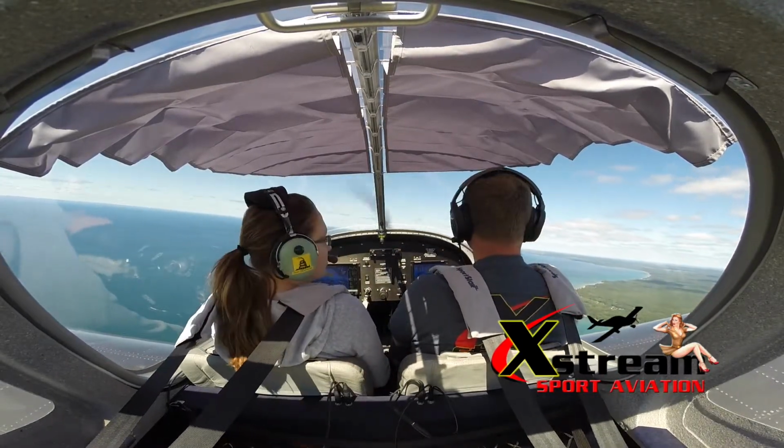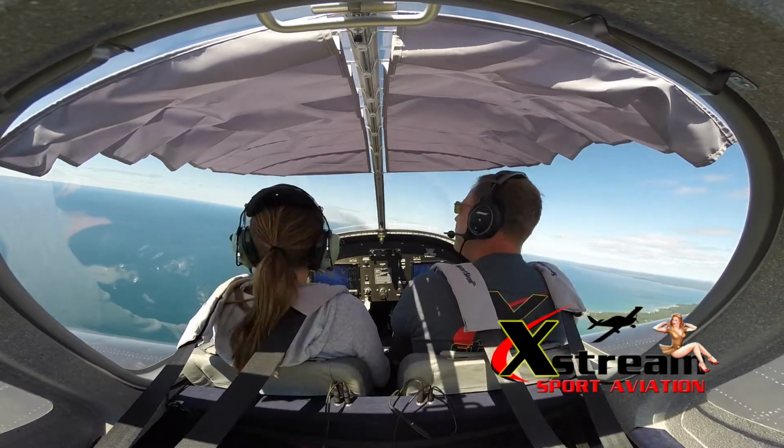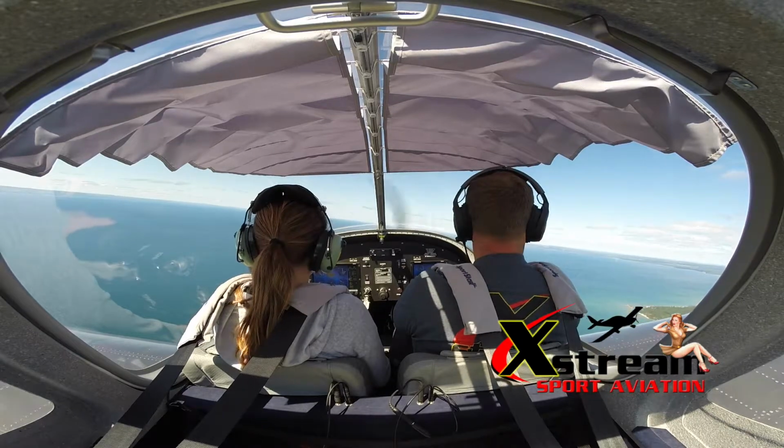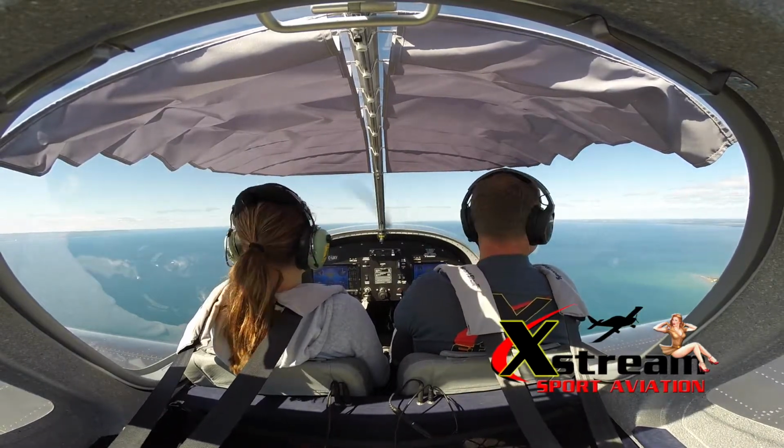Midland traffic, Golf Julia Zulu, Cherokee 140 is 3 miles to the south of the airport. We'll be crossing over from the east side for a left downwind, runway 34.